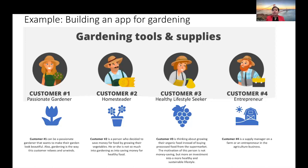Overall, well, initially it looks like they all are into gardening. While we look at the different customer segments, we realize that they might have very different needs and pain points. Therefore, it is important to identify and determine which customer segments we are targeting through a product when we are building such products.